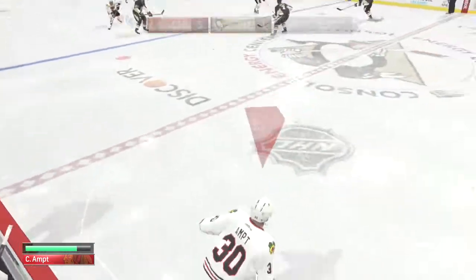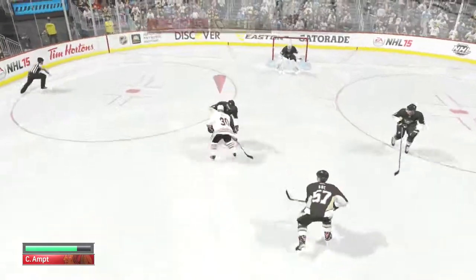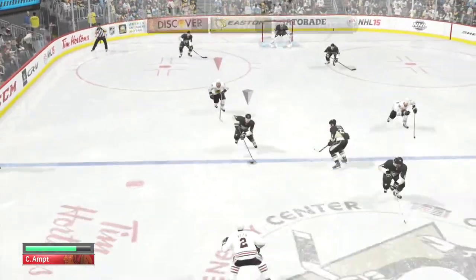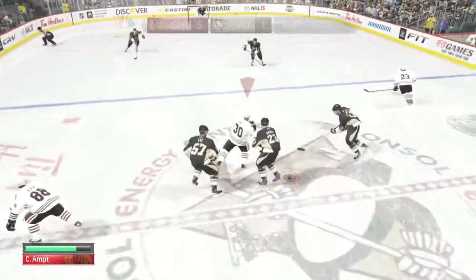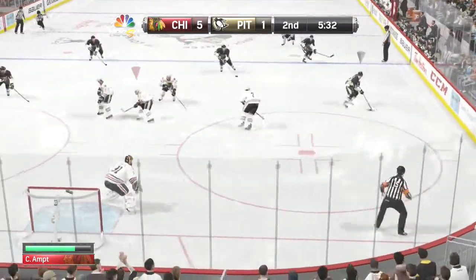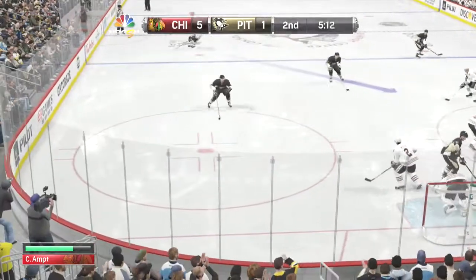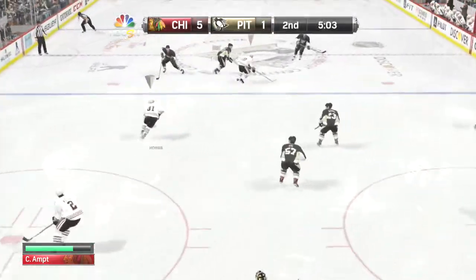To Keith. Propelled to Sharp. That one comes right on his stick. Not very long, but good. Chip to Gotch. Good position in the slot. Oh, what a stop. He made it look easy. What a stop.